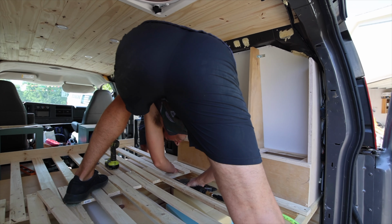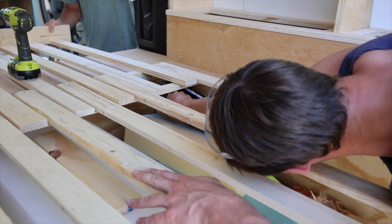Yeah. This view is stellar. You can kind of hear Kyle cutting right now. He just has to thicken up the little runner that he put because it's not quite thick enough. The piece slides off of it.